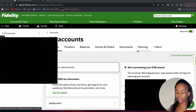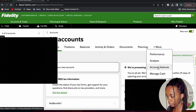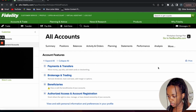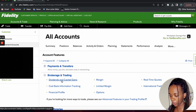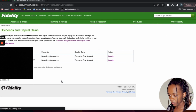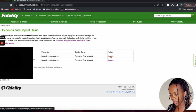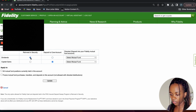To automatically reinvest dividends, you'll want to come over here and click on more, then click on account features. Then you'll want to come over to the section that says brokerage and trading and hit the drop down arrow and select dividends and capital gains. And then from here, you'll see that the default is set to deposit to core account, but under action, you can click on update to change that. And then here, you'll just want to select this box here for reinvest in security.